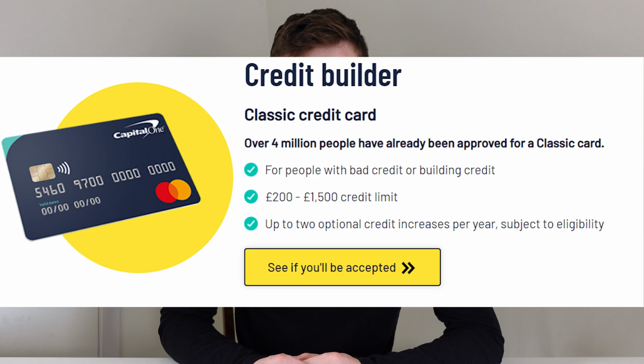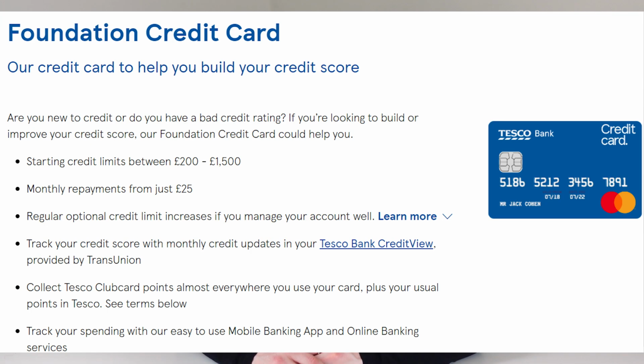Now, what credit card should you go for? Well, the two most beginner credit cards that I personally have are the first one, Capital One Credit Builder card, and then secondly, the Tesco Foundation card.